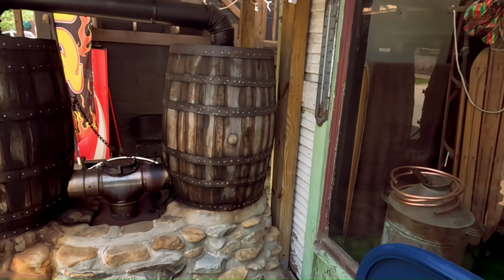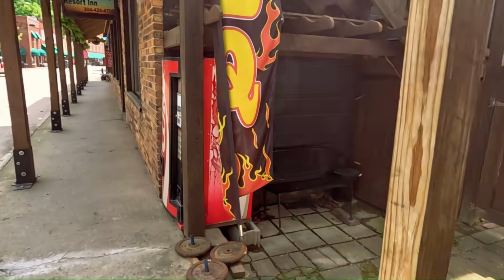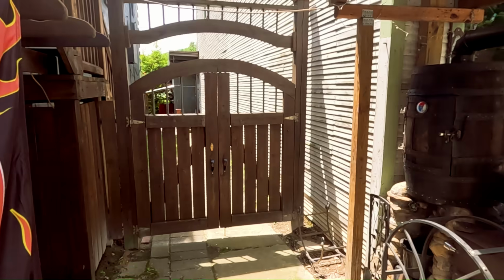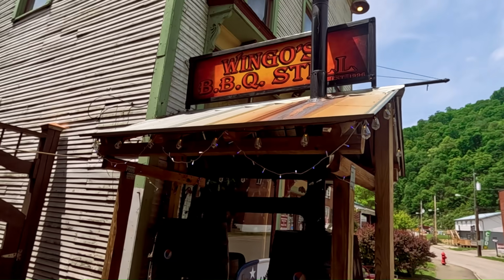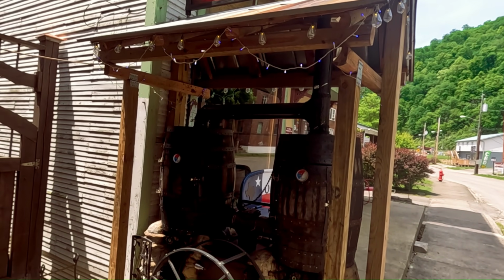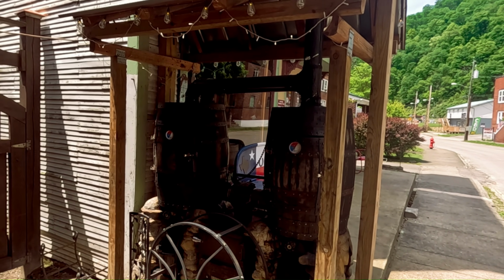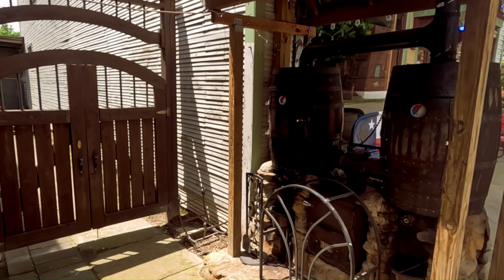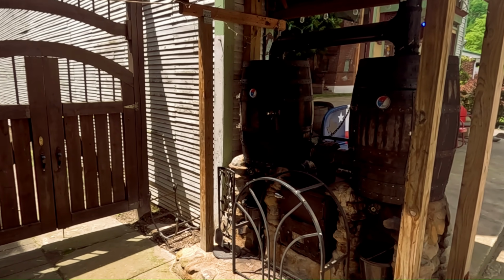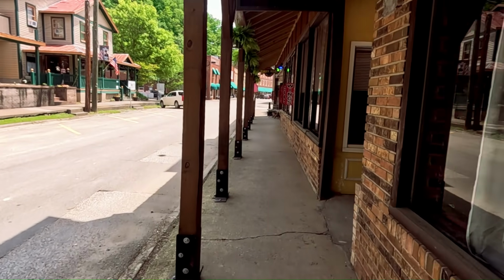Now this is their double barrel smoking grills. When Kathy and Donald fire these bad boys up, and trail riders are coming into town, this is the most irresistible smell you've ever encountered in your life. It will draw you into town. You will either come to town and get some barbecue here at Wingo's, or you will starve to death. The smell is unbelievably delicious. So you get them smokers going, the whole town just smells fantastic.